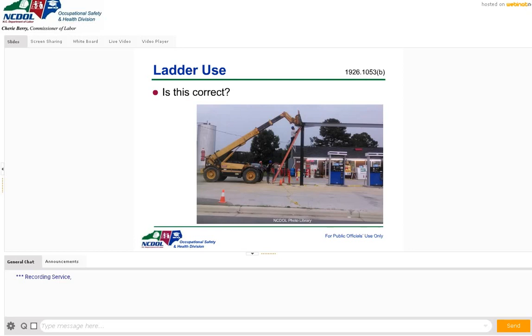Now, does OSHA require a person to be wearing fall protection when they're working off the ladder? No, that's correct. Hard hats, if there's an overhead hazard, yes, but you do not have to wear fall protection when you're working off a portable ladder. Now, fixed ladders, that's a whole different subject. We're not talking about permanent fixed ladders because that's going through a lot of evolution right now.